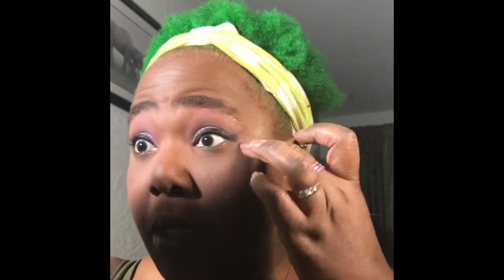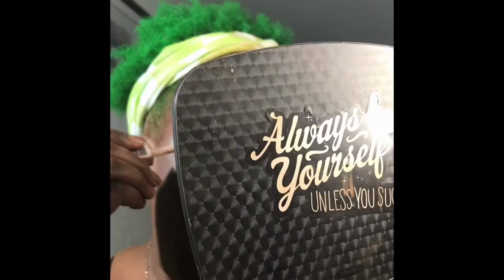Okay, so face is done. Oh no, eyeliner. Classic felt tip eyeliner from Ulta. Oh, Lord have mercy, what? I totally messed that up.